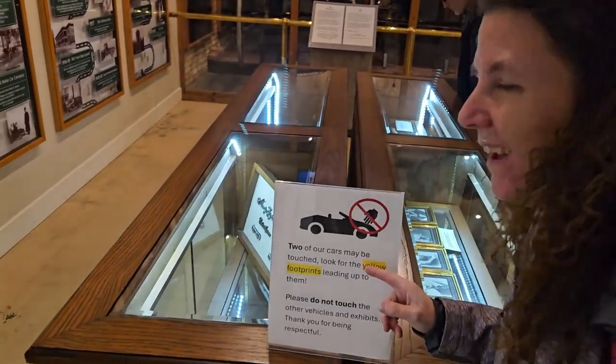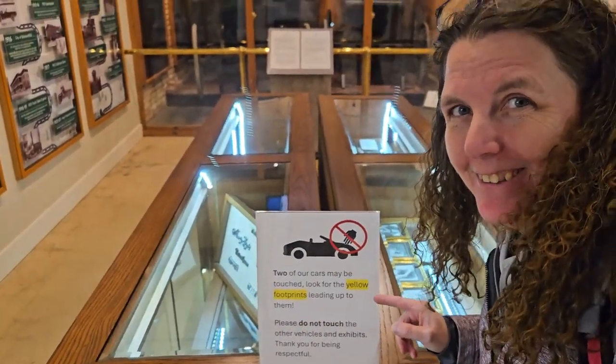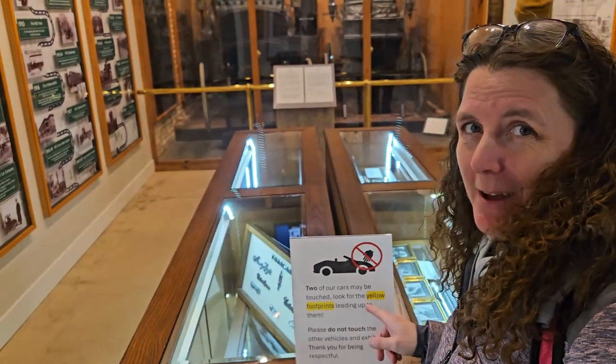Look guys, we get to get in a car. I'm looking forward to this. We'll go find them for sure.